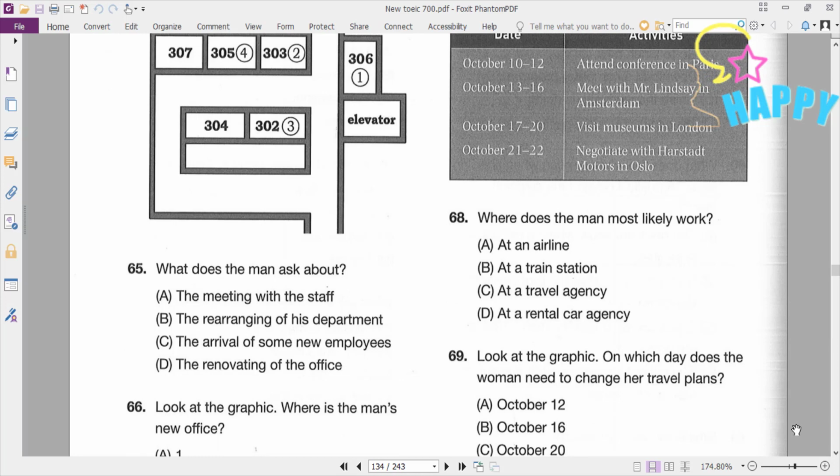Questions 65 through 67 refer to the following conversation and map. Julia, is it true that some of us in the department are going to change offices? That's right. Since we're getting a couple of new employees, we have to move people around. Do you know what's going to happen? Yes. Eric is going to move to Office 305, while Susan will be moving to Office 301.